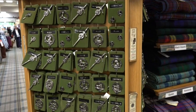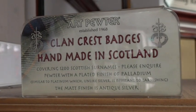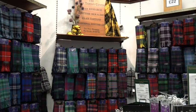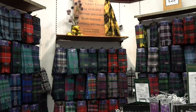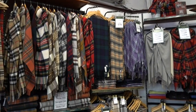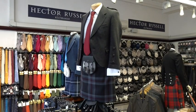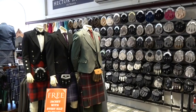But as well as that, you could look at the well-known clan crest badges made by Art Pewter, our parent company. And there's a fantastic clan tartan centre where you're going to be able to choose from a huge range of clan tartans, everything that you could possibly need there, I would think. And if you're looking to get a kilt and accessories, then this is the place to go. They would really look after you well here.